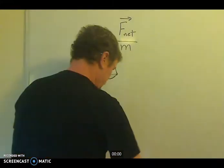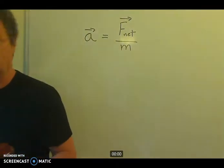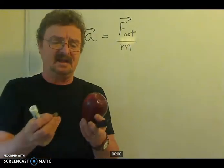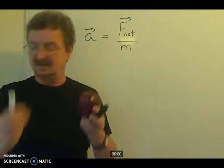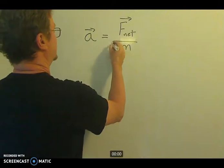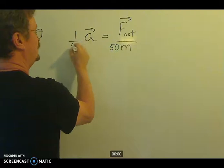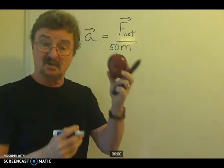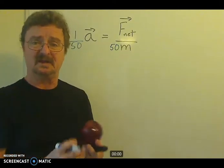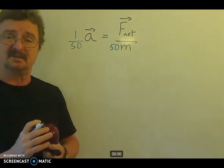In fact, if you got an object, say the apple, which is maybe, I should have measured it before the video, but let's say, just for argument's sake, it's 50 times heavier than the quarter. If it's 50 times more massive than the quarter, that means the acceleration should be 1/50th, because it's more sluggish. So if it's given the same force, it should accelerate more slowly. It's harder to get something going to accelerate it when it's more massive, right?